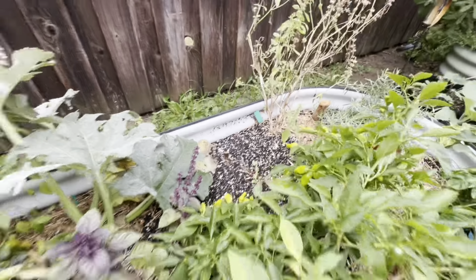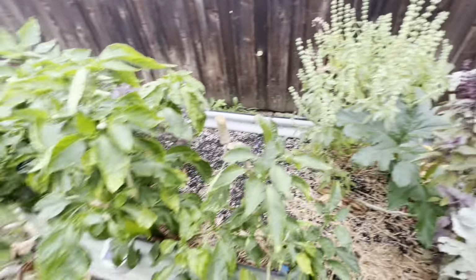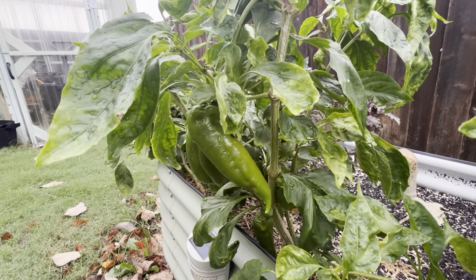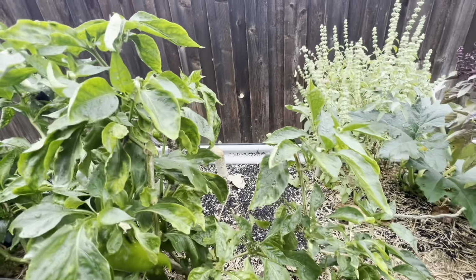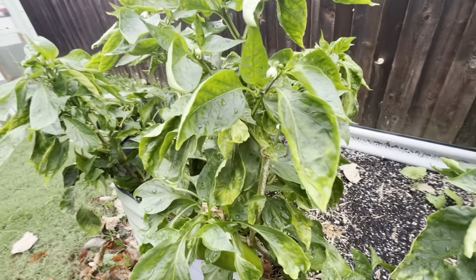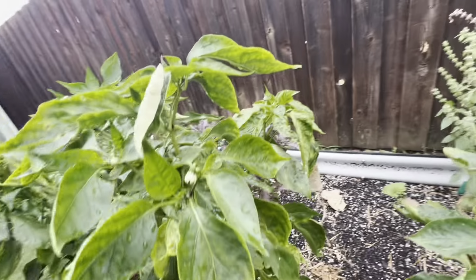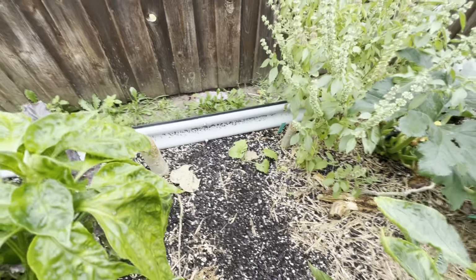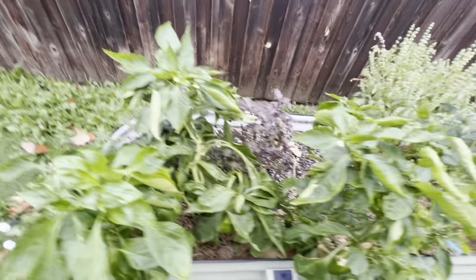We do have some beets back here that are growing right along. The roly-polies haven't gotten to their seedlings yet, so that's pretty good. Down here we have Ajvarski peppers. You can see how large these get. They get pretty big and then they turn red and they have really thick walls, kind of like these bell peppers, so they make a great paprika as well, which is what I'm trying to grow them for.